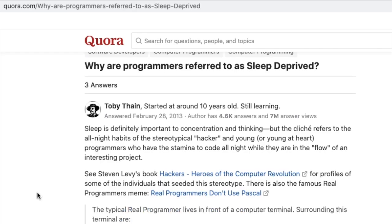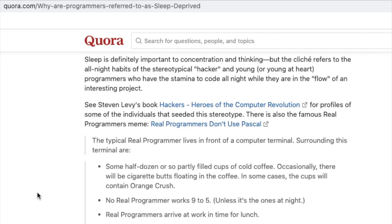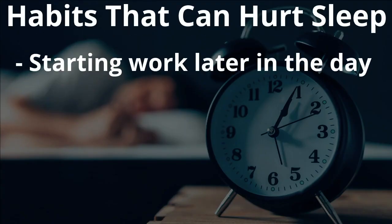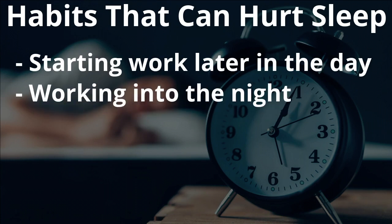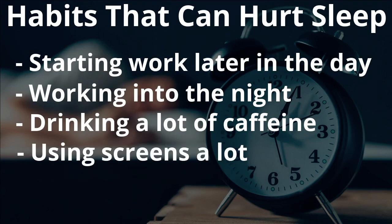To understand why the sleep-deprived programmer meme exists, we need to look at what the habits of coders generally are. These include starting work later in the day, working into the night, especially during a crunch time, drinking a lot of caffeine, using screens a lot for work and enjoyment, and stress from the job.